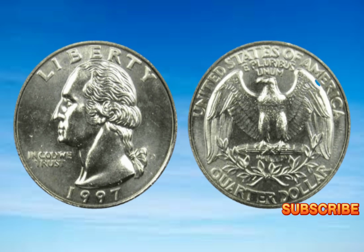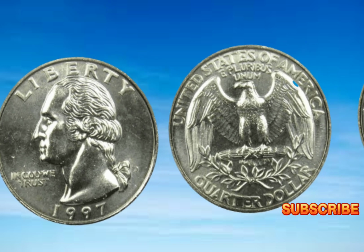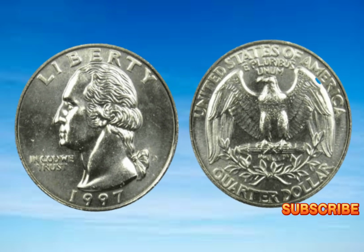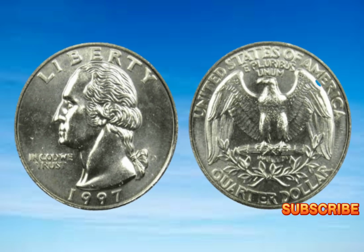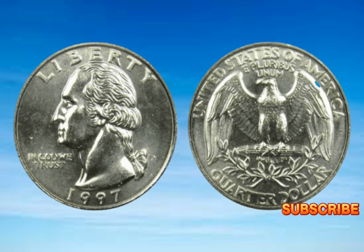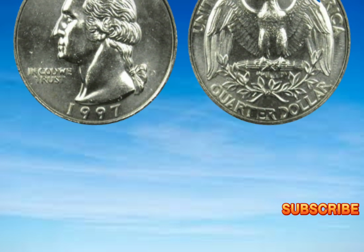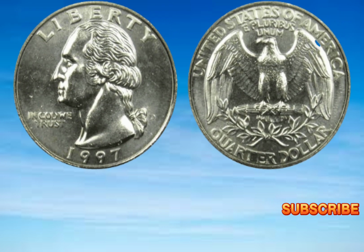Value of the 1997 quarter dollar coin. The 1997 quarter is a common coin in terms of mintage and circulation. Over 1.3 billion quarters were minted that year between the Philadelphia and Denver mints. Given this high mintage, the 1997 quarter is widely available in circulation and typically holds face value, 25 cents, when found in typical circulated condition.